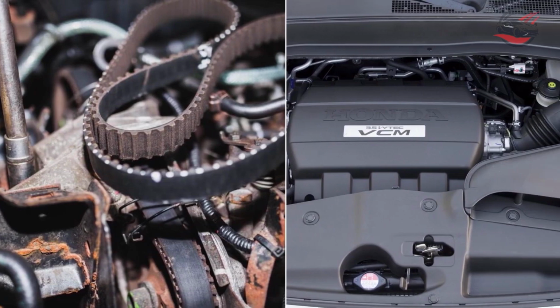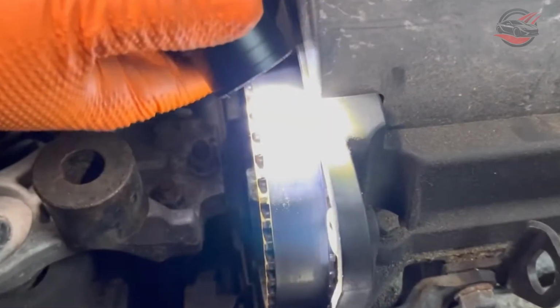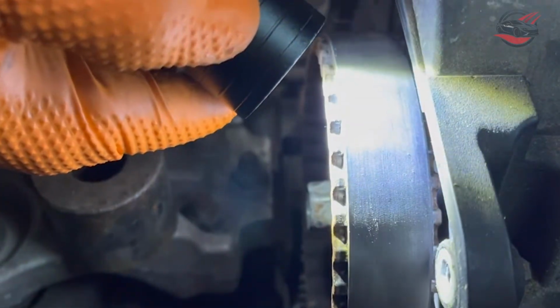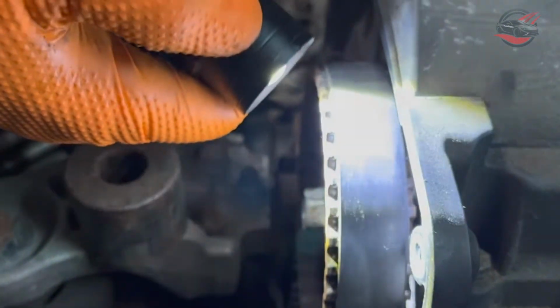The next item can literally save your entire engine if you take 2 minutes to look it up right now before you keep watching. Find out whether your engine has a timing belt or a timing chain, because that single piece of information changes everything about how you need to maintain that vehicle.